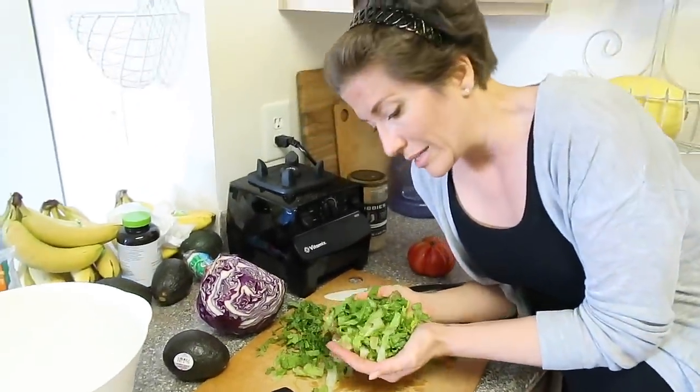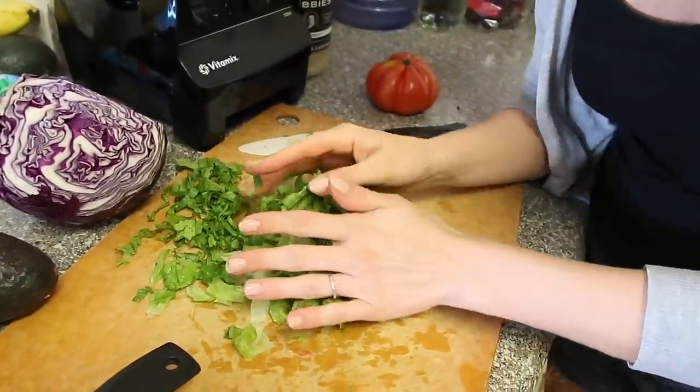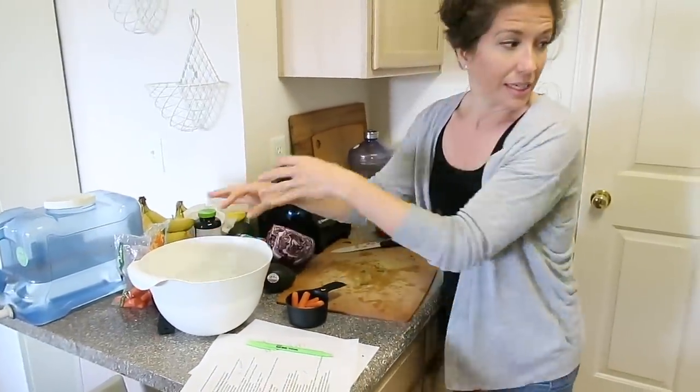So this is what I mean when I say chopped. This is what you would measure to find out about how much 2 or 3 cups is, okay? So you chop it, I just add it to my bowl, then I go on with the rest of the ingredients. The next thing that we're going to be using is red leaf lettuce.